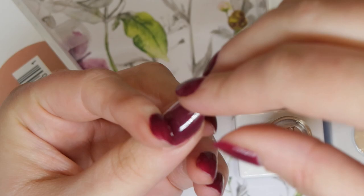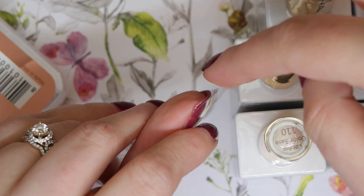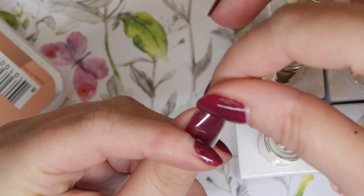This is another thing I wanted to mention is this specific tip shape. This is extra short almond, and this is a shape that we are going to be bringing into It Designs because it is just so unique compared to anything else that we have. A nice short almond nail. I would gladly wear this shape. Like, that is just so perfect.